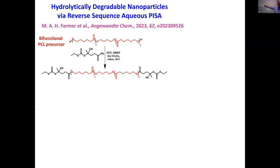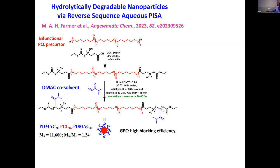What he did was take polycaprolactone, dihydroxy functional, and use a carboxylic acid functional RAFT agent to make a bifunctional RAFT agent via esterification. Then he took this polycaprolactone hydrophobic precursor and dissolved it in monomer, dimethylacrylamide in this case. So you start as a bulk polymerization. Now, this is not very viscous because this is a very short block. It's only a DP16 overall.